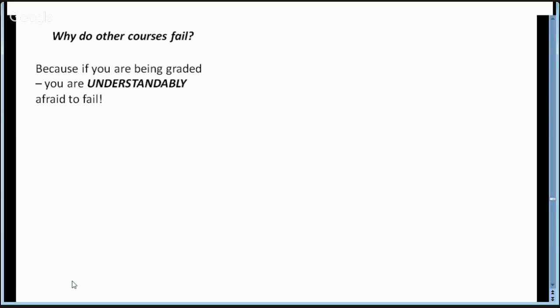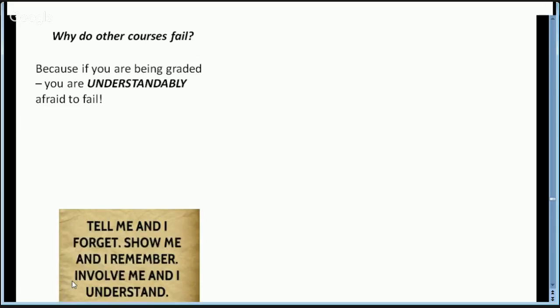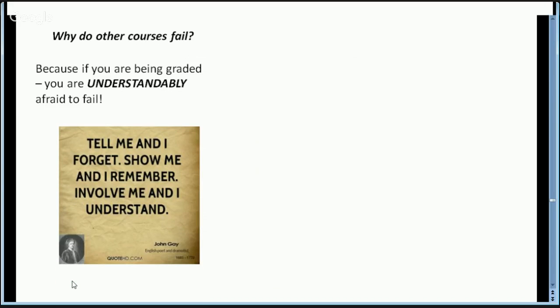And one of the reasons is, if you're being graded for something, if you're given an assignment or something to do and you're being graded, and all of a sudden this is 9 out of 10, or this is a good pass or a merit or a distinction, you're afraid to take chances. But you need to be able to do that. That's the only way that you learn. Another quote, this is John Gray, and I've also heard it attributed to Ben Franklin. But he says, "Tell me and I forget, show me and I remember, involve me, and I understand."